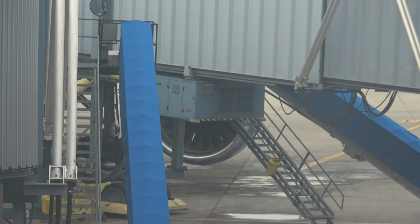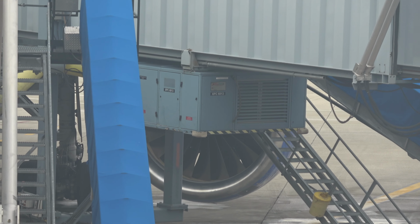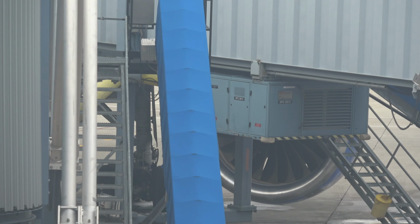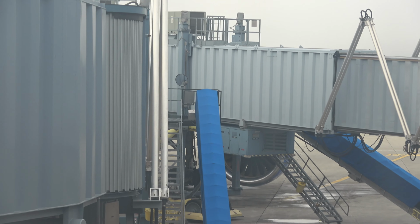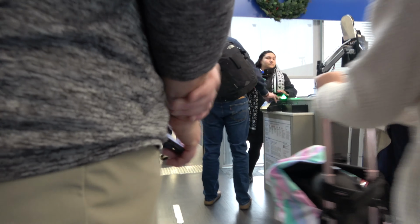Being blocked by two jet bridges and the United Club, this was the only view available of our aircraft, November 774 Uniform Alpha, originally delivered to United in March of 1996. Due to long security lines, it was no time at all before we boarded United Airlines Flight 2340 with service to Orlando.